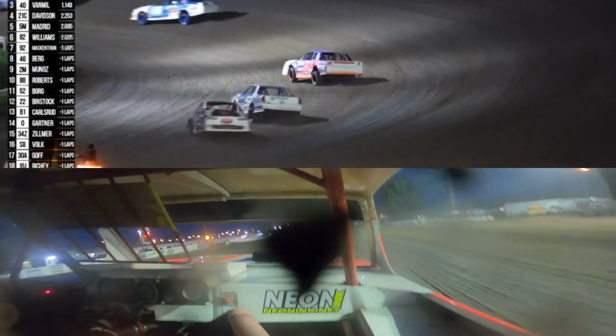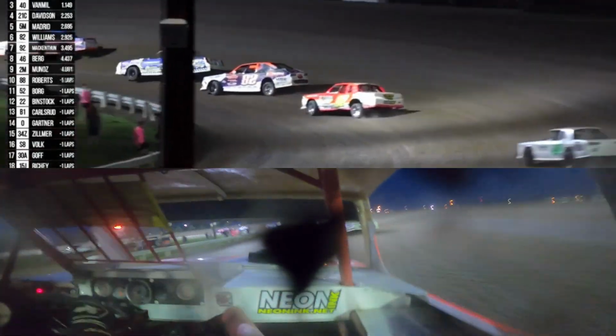About a car length and a half from Brendan Labatt in 57. We're going to come up by. This time by, it'll be 16 to go when they cross the stripe. Top 5 look like this. It is Strand, Labatt the top 2, Van Mill 3rd, then Davidson and Zach Madrid 5th. Williams, McIntoon, Berg, Munoz, Kevin Roberts, rest of the top 10. We have settled in single file here amongst about your top 8 or so.